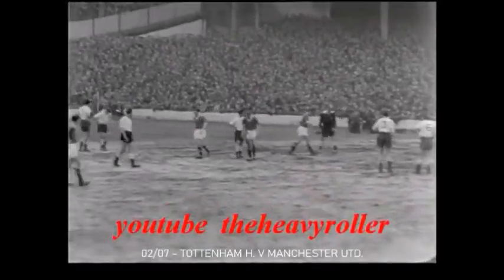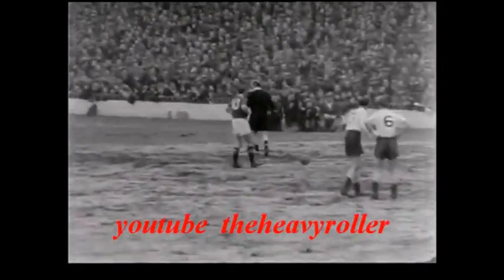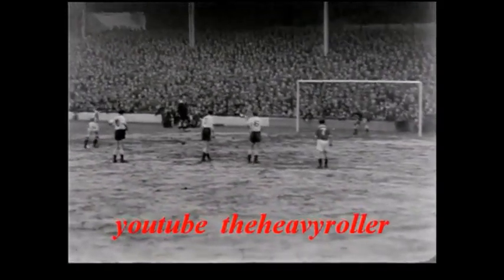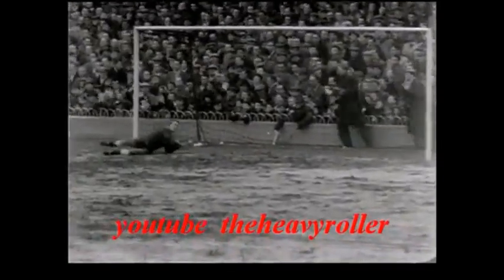And this means that Bobby Charlton has a chance to put his team one up with just 15 minutes gone. Charlton with a penalty for Manchester United, and it's 1-0 for Manchester United.